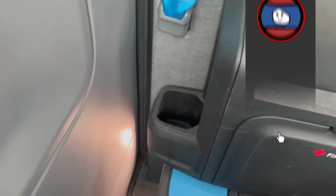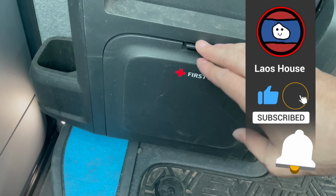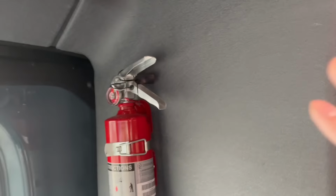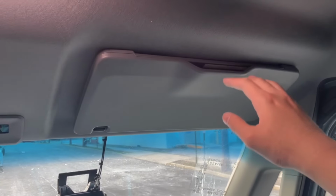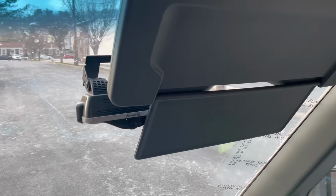It also has a cup holder for your passenger. And I really like this integrated first aid kit. Look at that right there. On the other trucks, most of the time the first aid kits are just hanging on the walls, but I like the integration. Speaking of things hanging on the wall, we got the fire extinguisher right there. And your passenger window visors right here. Really big. It kind of messes up the camera a little bit, sort of, but it should be all right.